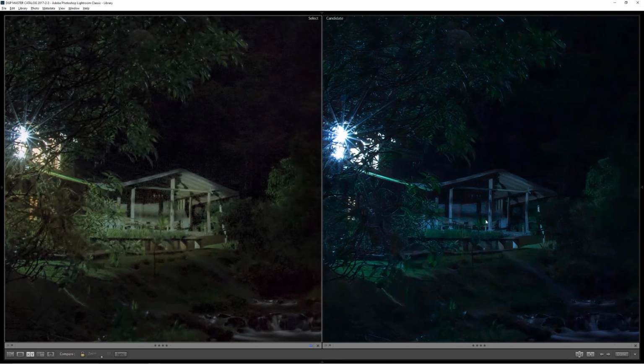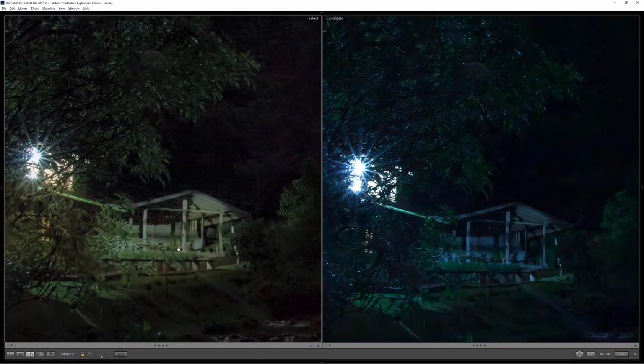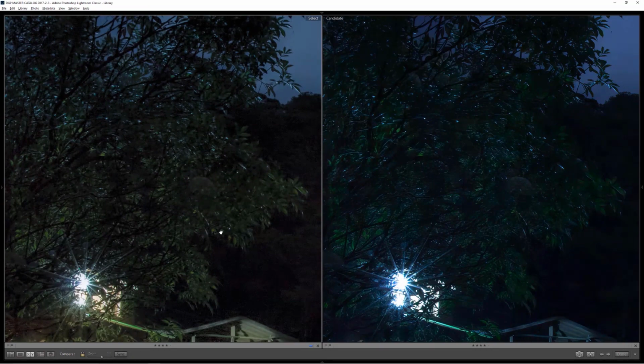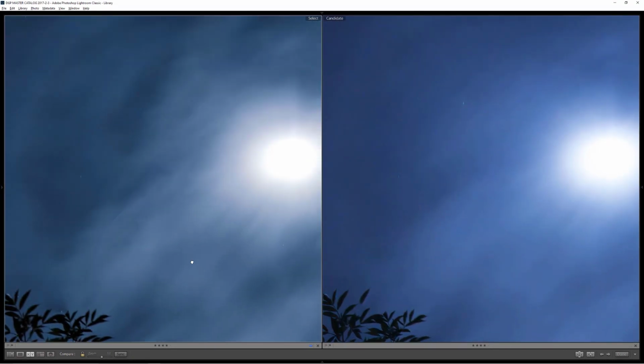It's interesting though, when you look at the little hut, denoise did a much better job. It looks much cleaner and a little bit sharper. Maybe on the Lightroom side, maybe I could take out the noise a little more to smooth it and then brush back in some sharpening, possibly. But in that area, denoise seems to be the winner. But that's not really the most important area. Let's take a quick look at the sky.